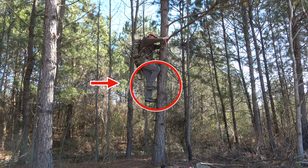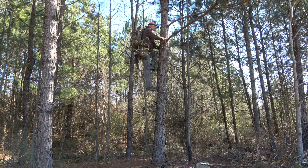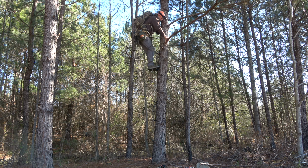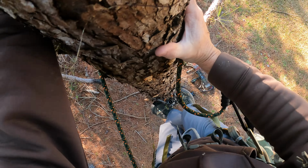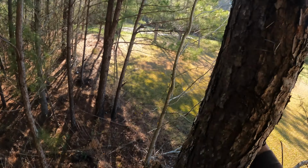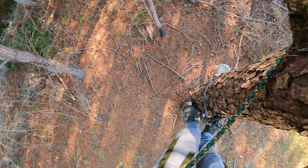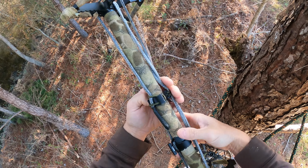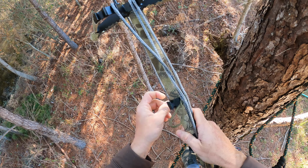Notice I got one foot on one step and a foot in my aider. If something happens to one of those sticks while I got my lineman's belt unattached, I'm standing on two different things. So if one breaks, the other one's going to be attached. And then here I'll take my third stick off and go ahead and attach it.